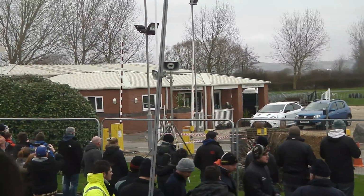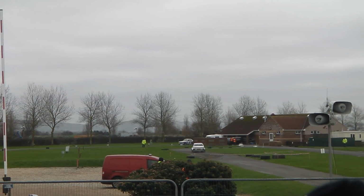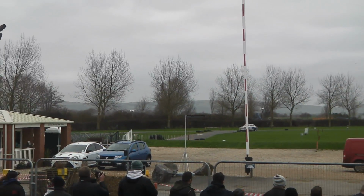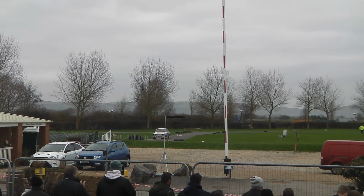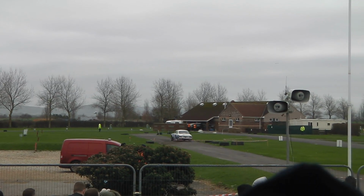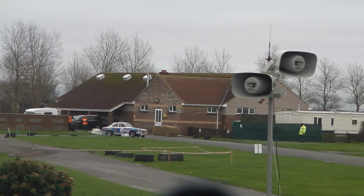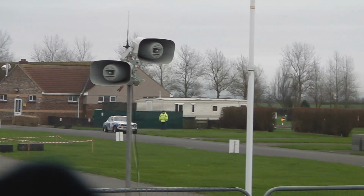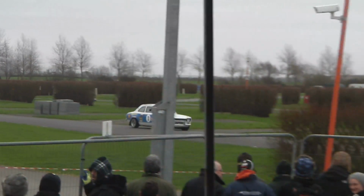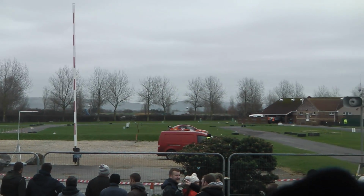Now, if you're spectating here at Brean, you do have access to the service area. Great place to see some of the cars nice and close. Just remember, it's a very busy working area with lots of cars coming in and out and lots of crews working on cars. So keep your wits about you, but a great place to see the cars up nice and close. Just remember no smoking in the service area and make sure that you are aware of what's around you, because the crews need to get out very quickly for their stage in the next few minutes as they filter through.